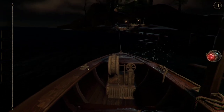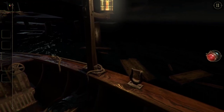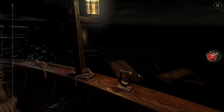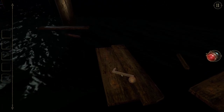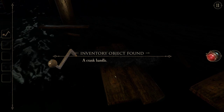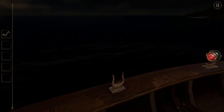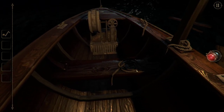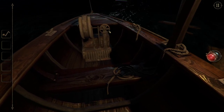Okay, so what do we need to do? That didn't look good. A crank handle. Okay. What else is there? Don't see any oars. Yeah.